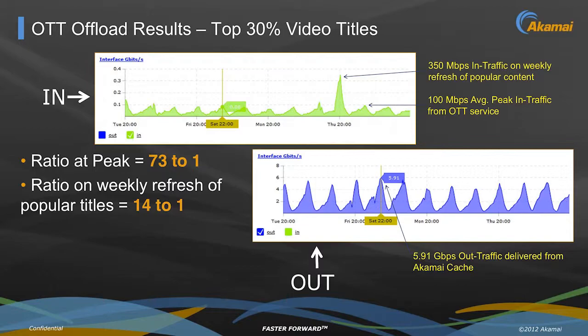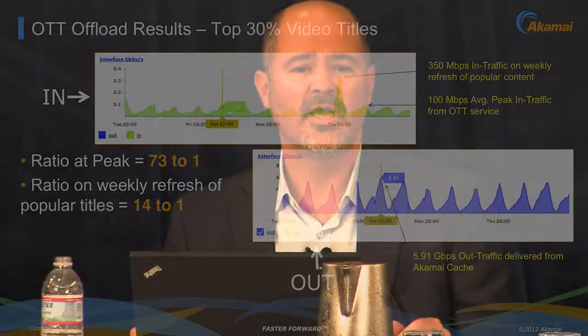Here is where we're refreshing the rules for new content. In that particular case, it's about 350 megabytes of ingestion. We're able to do this because we use global and national content popularity rules to determine this 30% popularity. Then we push those rules to the operator so that they can achieve maximum savings.